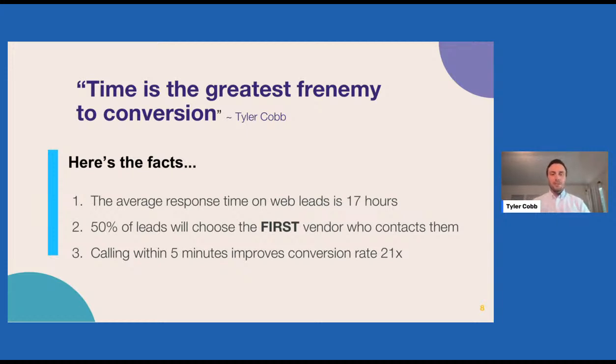Time is the greatest frenemy to conversion. I coined this phrase. I Googled it, and I'm pretty sure I'm not copying anyone, but if you find someone else has said it, that's awesome, because what are the odds? But look, guys, here are the facts. The average response time on web leads is 17 hours. That is a massive gap from I'm submitting a web form, I want to do business with you, I am interested in your business, and it takes 17 hours to get a response back. These days that just doesn't work. It may have been okay 50 years ago, but we are fast now.